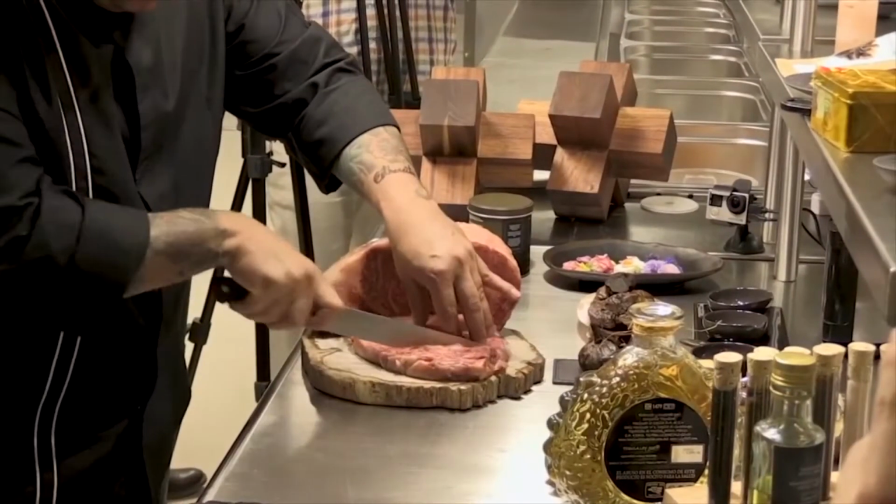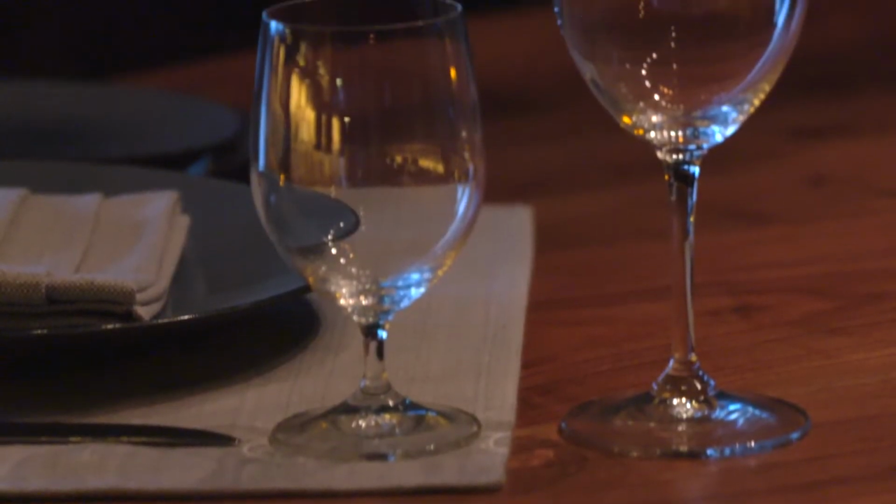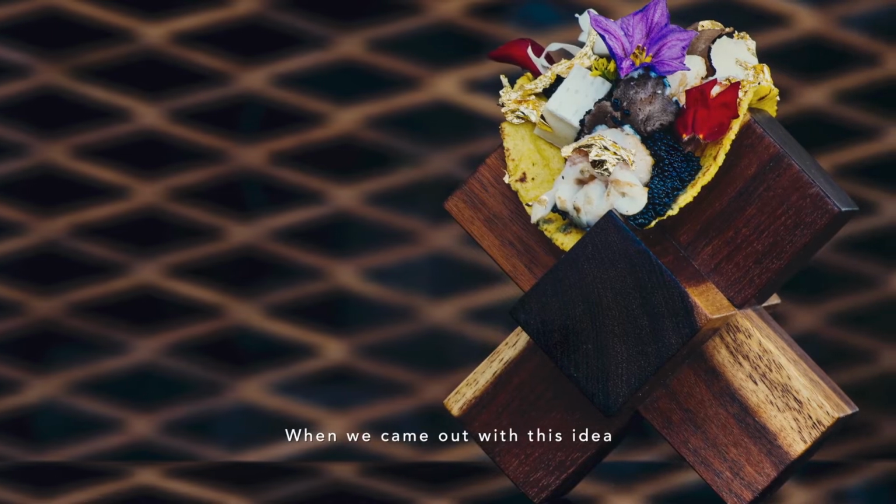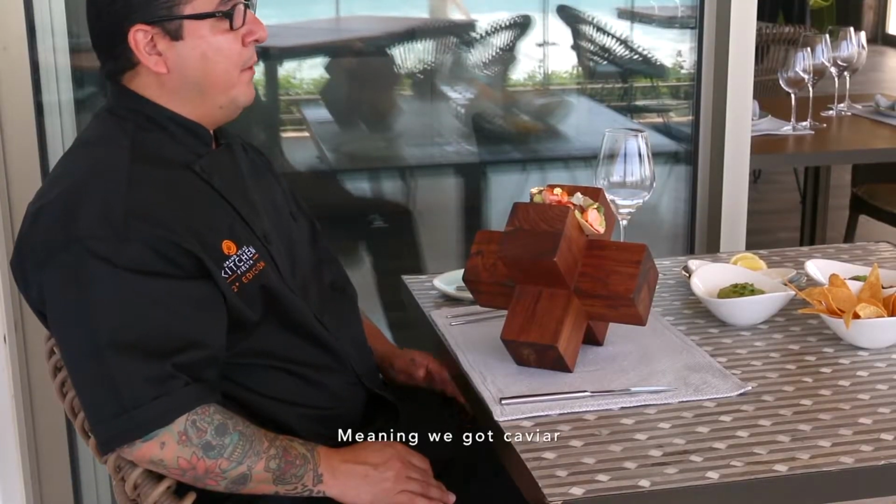Curious about what the most expensive taco looks like? Chef Juan Lasario explains the reason for the creation. We came up with this idea, we're trying to create something that really represents Mexico. And there is nothing better than a taco, something that our guests will recognize all over the world. When we came up with this idea, we decided to put the freshest product and the most expensive product you can find in the world. Meaning we got caviar, foie gras, truffle, lobster, Kobe beef from Asia. And here it is. You can only find it here in Gran Velas Los Cabos.